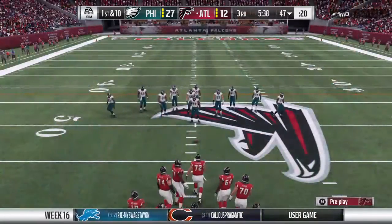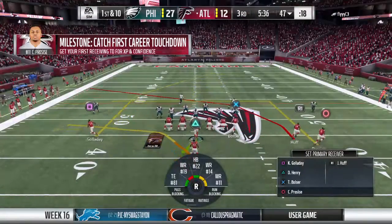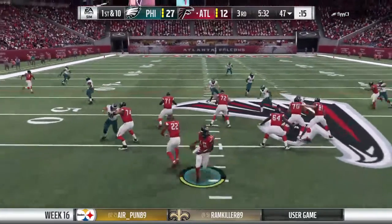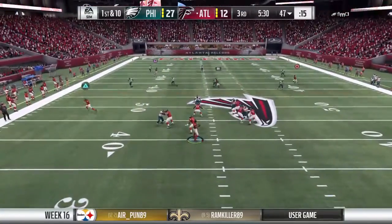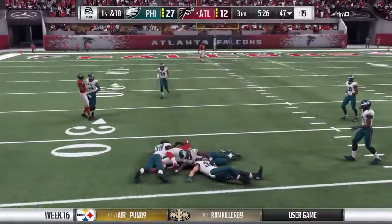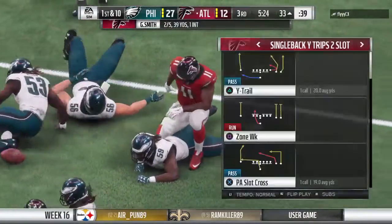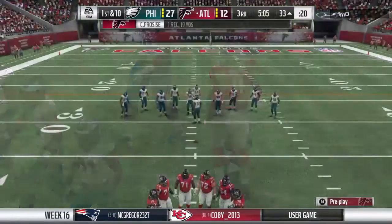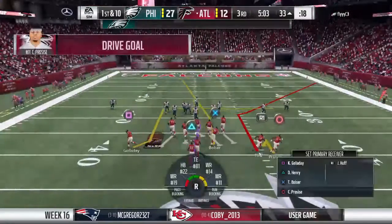So after that big play, let's see if they can catch their defense maybe on their heels. They'll fake it. Now Smith. And this is caught by C.J. Procise. And he gets this inside the 35-yard line. Another big gainer that time. This one goes for 19 yards.